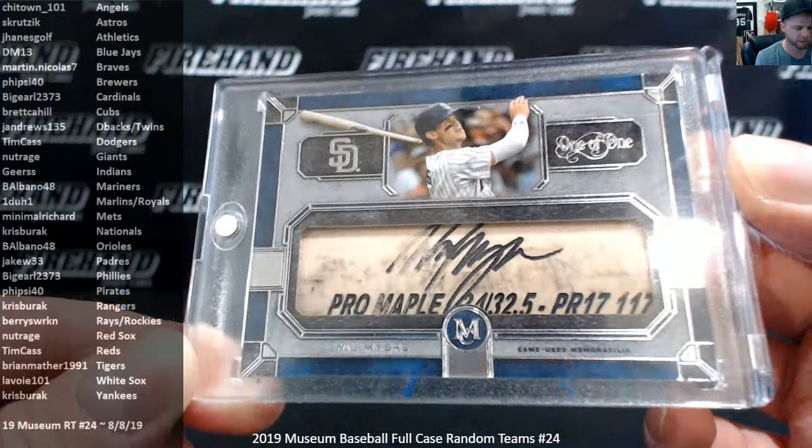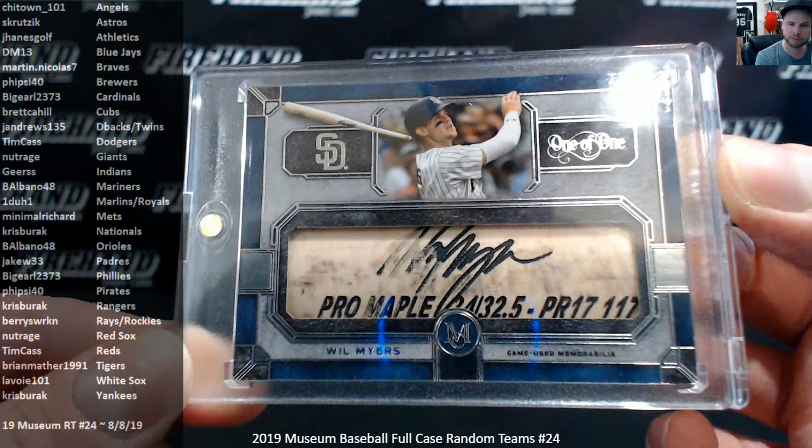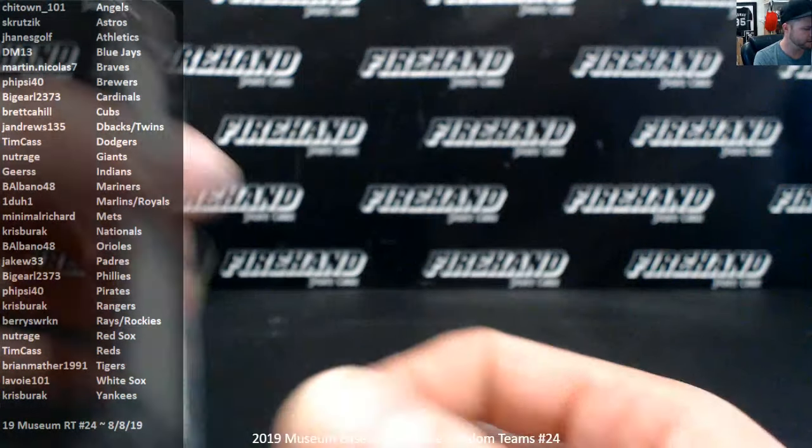With that, Jake W33 claims the bat barrel bounty. $900 in store credit going to Jake W33. There you go. Congrats again, Jake, on that one. And on hitting the bounty.